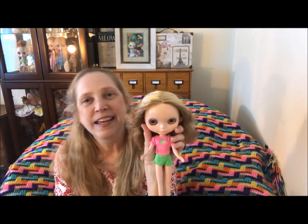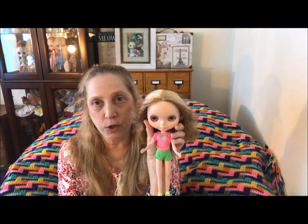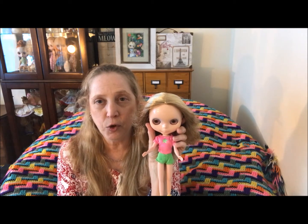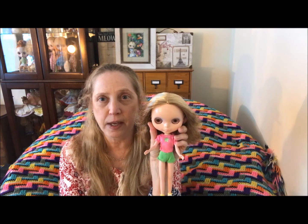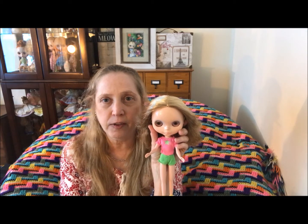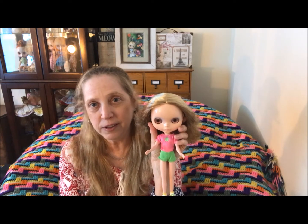Yay! If you watched one of my more recent wine and dollies, which I call yarn and dollies, then you know that I was selling a couple of my Blythe dolls. I did find new homes for them. One of the dolls was Monique Magnifique, which is a stock doll, and the other doll was a fakey doll, a tan girl with some crazy eyes. So I sold those guys, and then I was like, I want another doll.